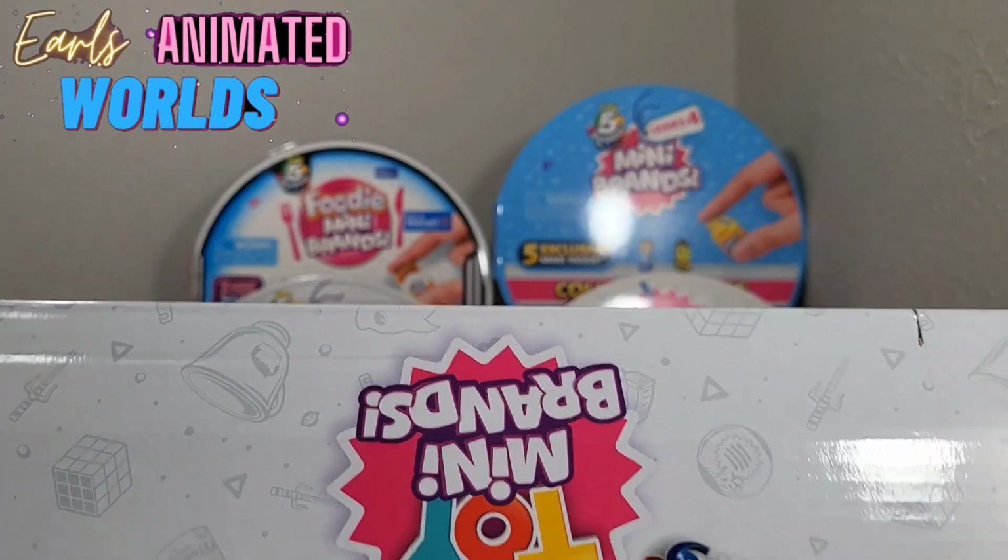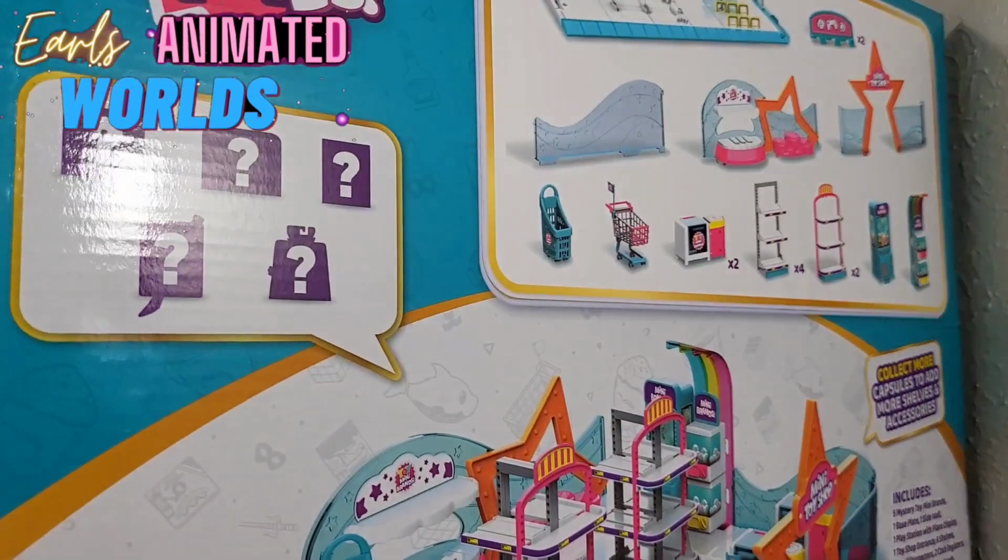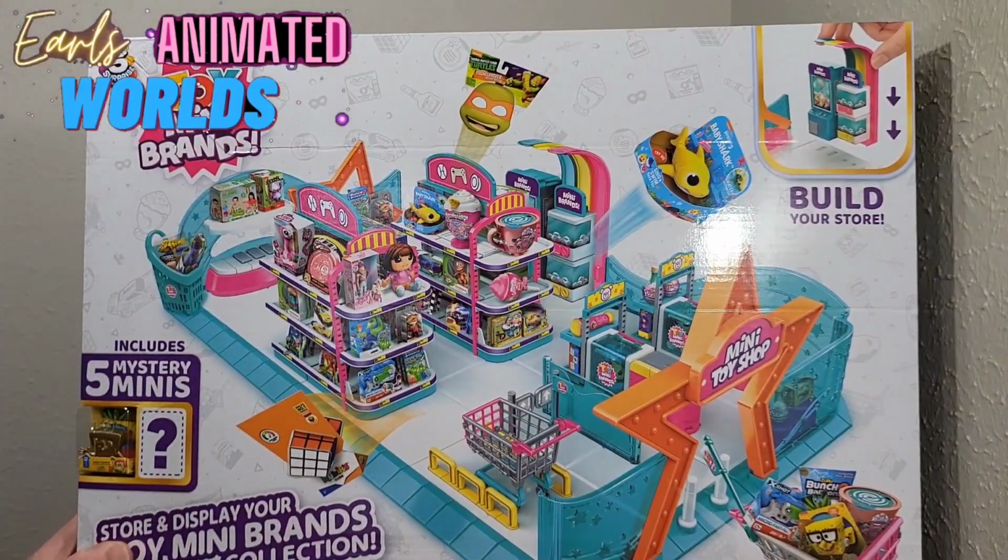That's the top. If you can see, just the Toy Minni Brands logo. Sides are kind of a small version of the front there. All right, let's get this open.